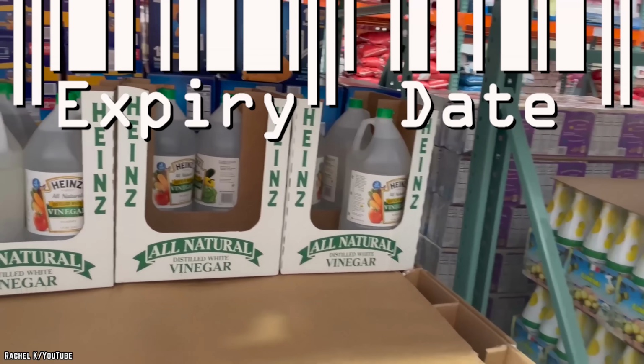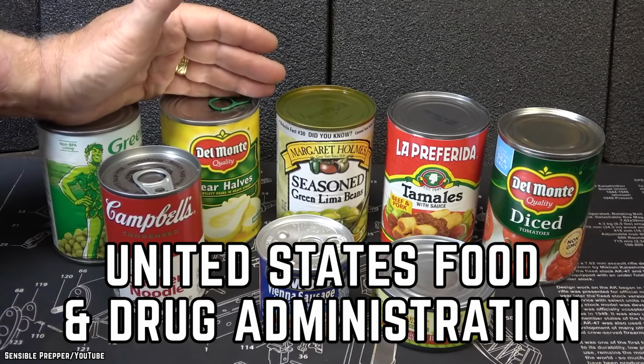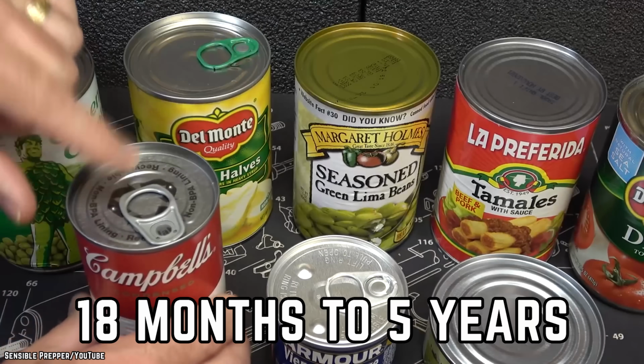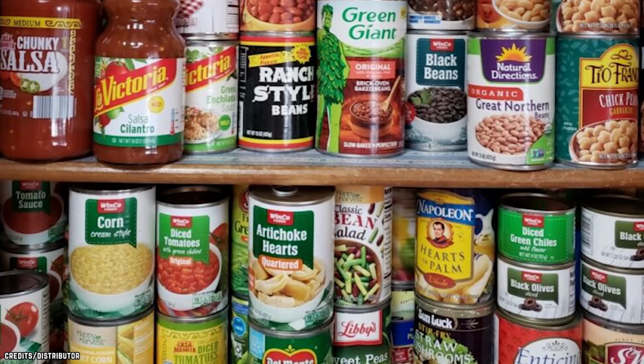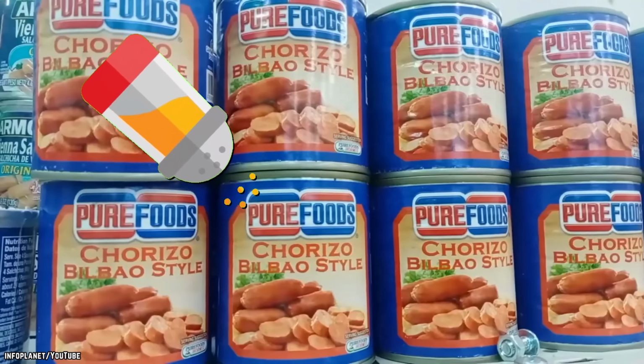Here's one Costco item where the expiry date is one thing you don't have to worry too much about. But it's still best not to buy canned goods in bulk on your next Costco trip. According to the United States Food and Drug Administration, canned foods can last anywhere from 18 months to 5 years. The variation depends on what's actually in the can, but one thing that doesn't change from can to can is the reason to stay away: the ridiculously high sodium count.